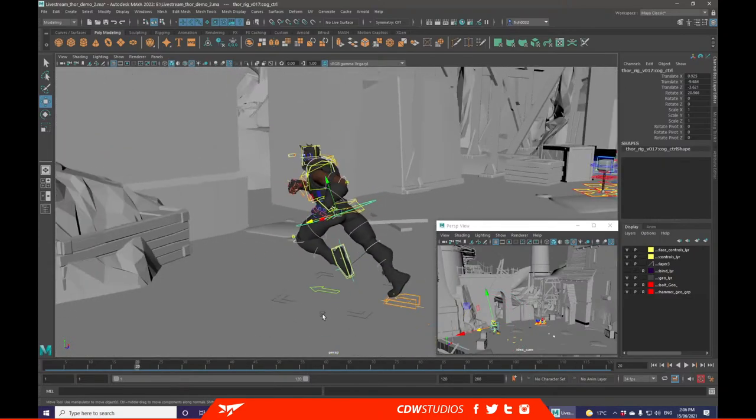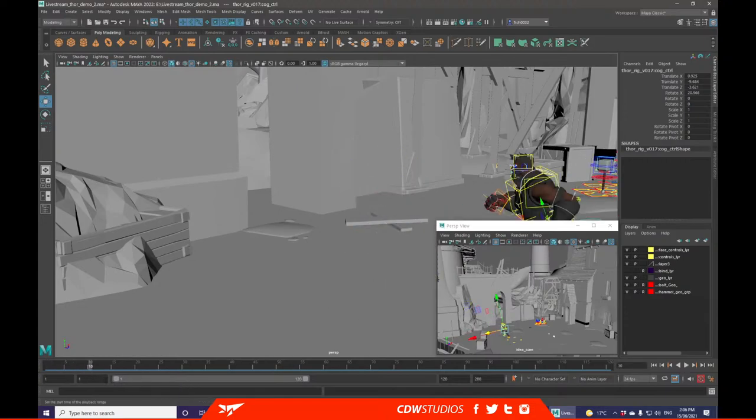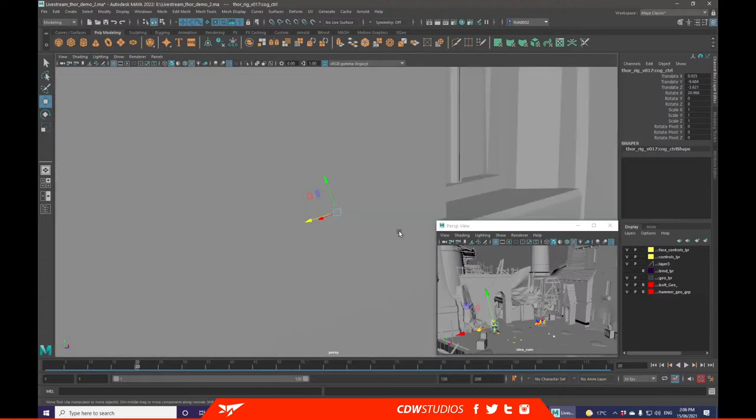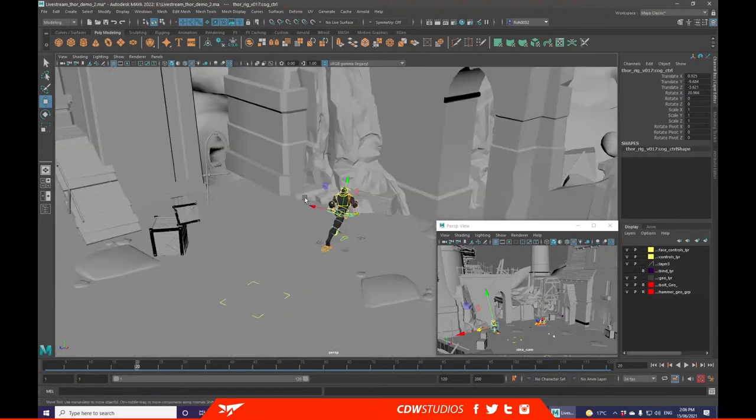So at the moment, all I'm going to be doing is moving the character into a position where it's just in the vague spot. The posing doesn't really matter because we're after just getting him in the right places at the right times.